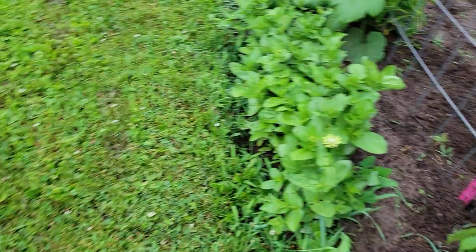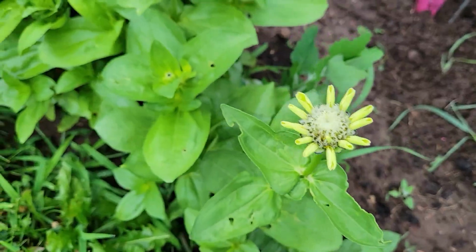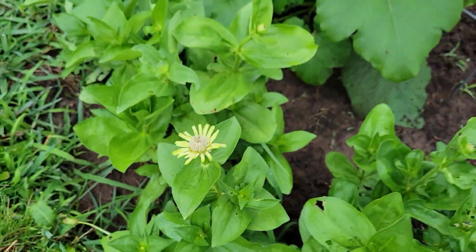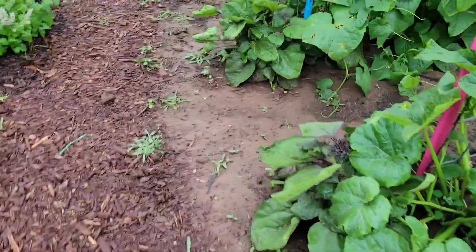These are my green envy zinnias. And this is the squash plant that I pulled. But yeah, they're just starting to open. I'm kind of excited about these. I've never picked a specific kind of zinnia before. I just kind of grabbed what was at the greenhouse. But these were kind of picked out. And I'm a little disappointed.